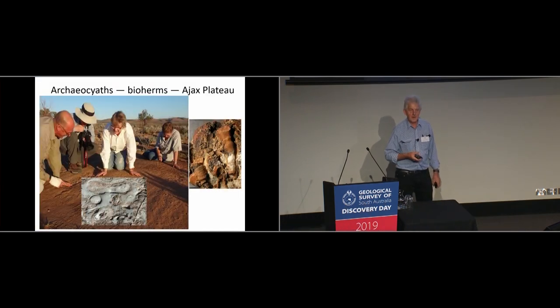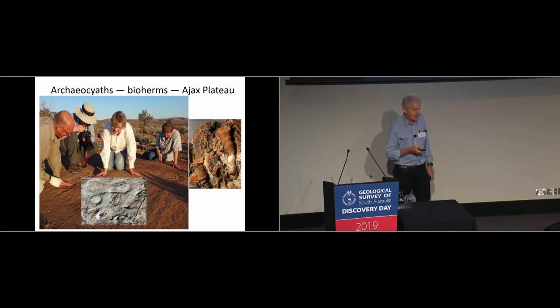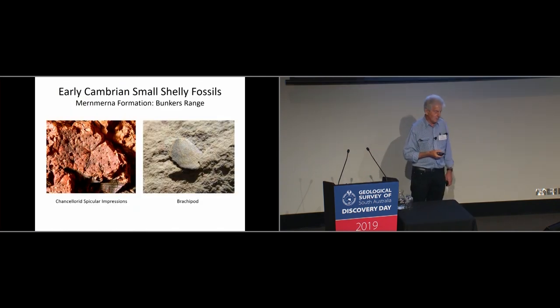And above the Parachilna formation, largely the siliciclastic sedimentation stops, and we get these massive archaeocyath build-ups, or bioherms as you might like, with the most spectacular deposits in many places in the Flinders Ranges. This is one at the Ajax Plateau, but you get beautiful material in Brachina Gorge. And when you go in the units above that, the Wilkawillina formation, coeval with it, you get a very rich small shelly fossil assemblage, which enables us to correlate into early Cambrian successions all around the world.